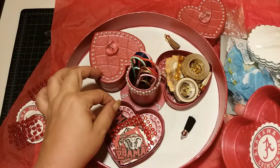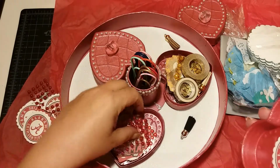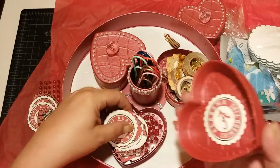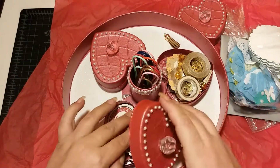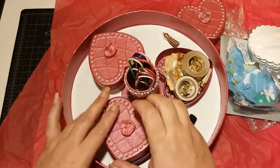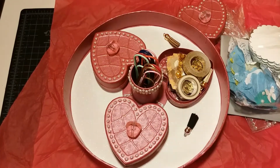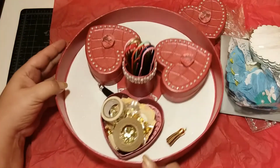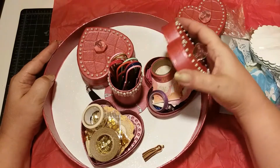I've got a birthday party to go to Friday, and they are just as big Alabama fans. She's also a Mickey fan, so I'm going to make her some Mickey Mouse stuff, but I'm also going to make her some stuff out of this Alabama stuff. So thank you. This was just in the nick of time. I'm just beside myself. I'm sorry, y'all. I really do love Alabama.